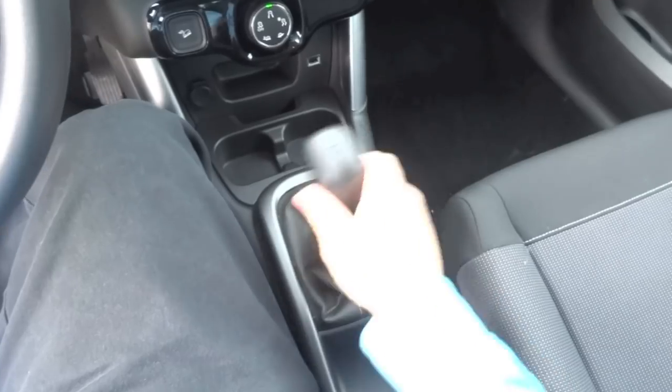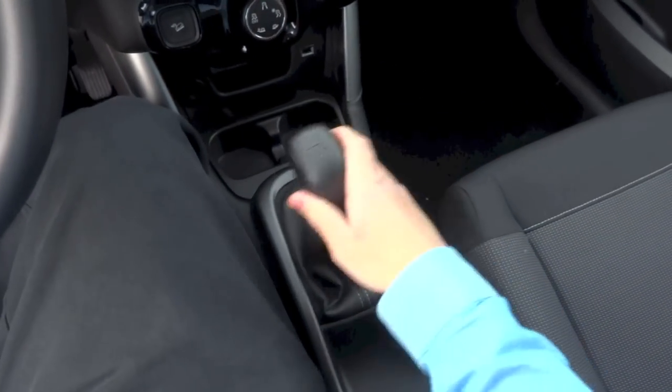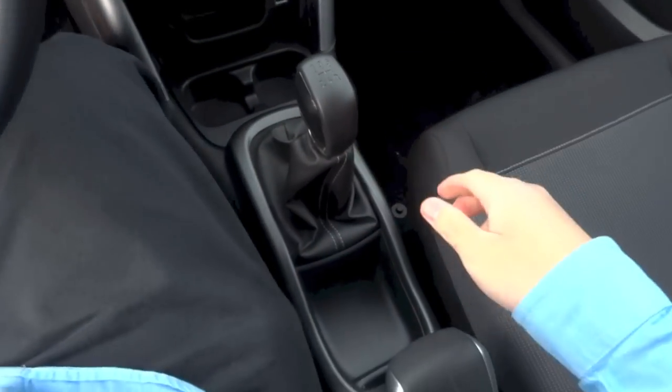The BlueHDi 100 engine is only offered with a 5-speed manual transmission. Reverse is selected by pushing the gear lever all the way to the right and back.